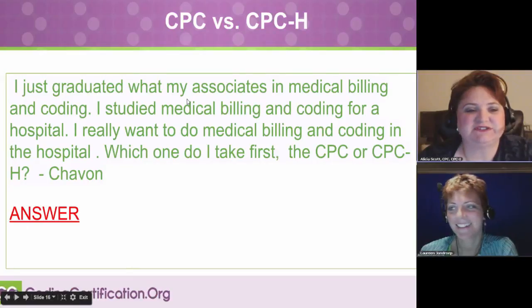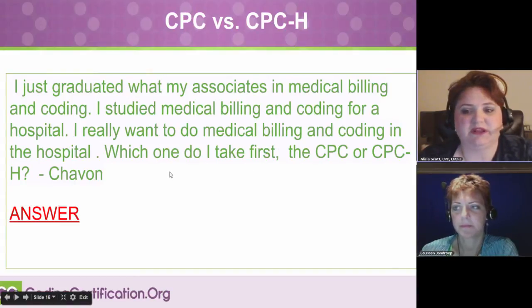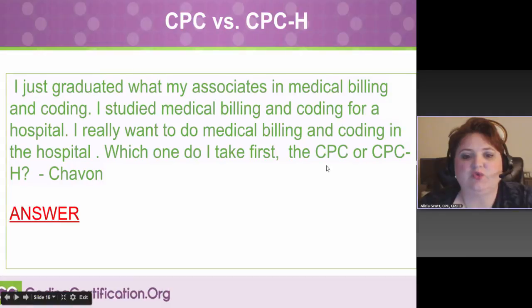So this particular slide says, "I just graduated with my associates in medical billing and coding. I studied medical billing and coding for a hospital. I really want to do medical billing and coding in the hospital. Which one do I take first, the CPC or the CPC-H?"